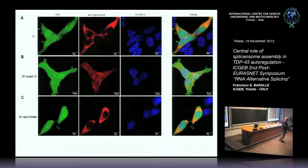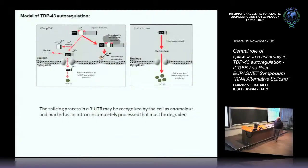So the splicing is marking in some way the messenger being made, and signaling its degradation, or it is not exported from the nucleus or whatever. So the model that we have essentially is this one. If you have a very good splice site here, you trigger the process of splicing, but for some reason that we still haven't been able to map at the sequence level or anywhere else, this intron in the 3' UTR is not liked. The spliceosomal complex probably is mostly non-productive, so it will be seen as an intron retention, that we were talking about before yesterday morning.